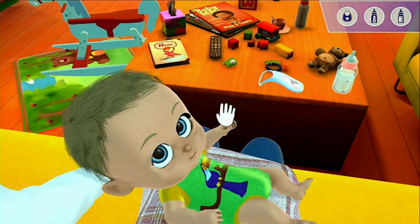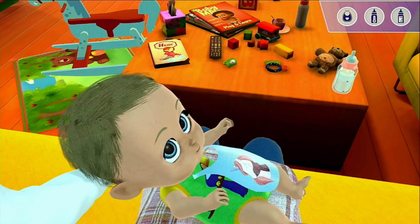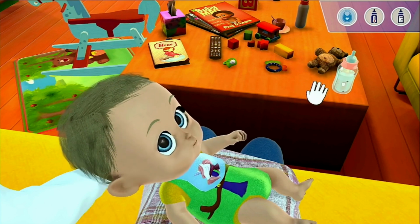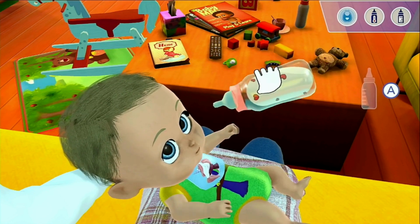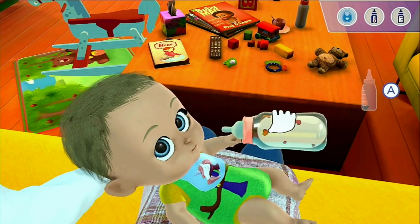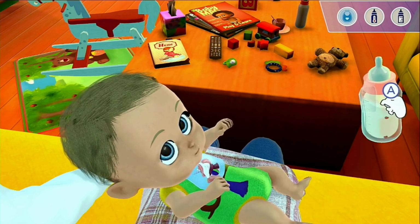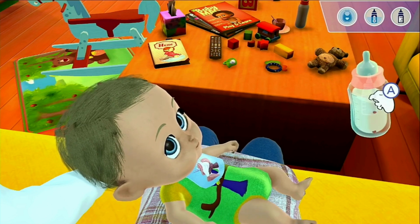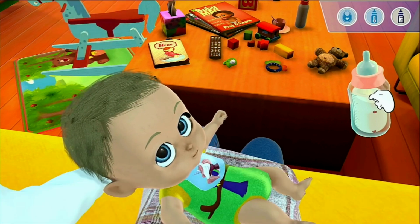Take the bib and put it on the baby. Pick up the bottle and shake it hard to mix it. Put it near his mouth and tilt the bottle.